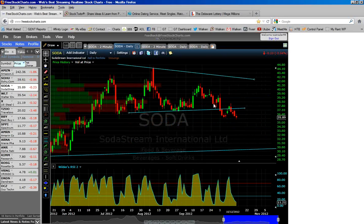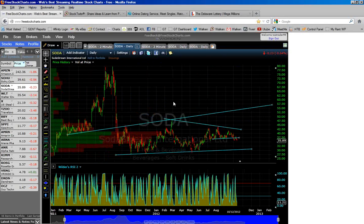Next, soda. I like soda as it was popping up in this area. I like it for the longer term. For the shorter term, it's not really looking good, but one thing I think is going to carry soda is not just the fact that they have some very good metrics insofar as price-earnings ratios, price to sales, things like that. But now they're going to be replicating not just soda drinks, not just iced teas, not just lemonades, but energy drinks. I think that's going to be huge for them.